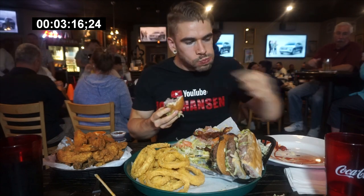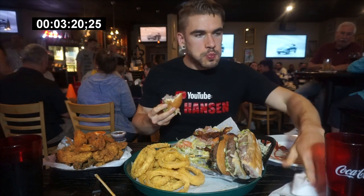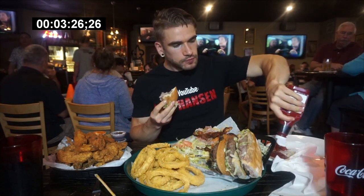The burgers themselves were really delicious. I was enjoying them. Big, huge patties. I mean, you can see the absolute size of those patties. They're absolutely giant. They're all over a half a pound each. And definitely some, like I said, monstrous burgers.